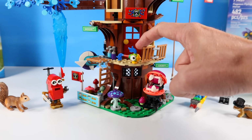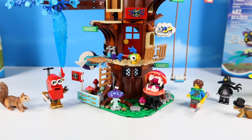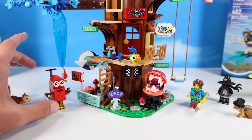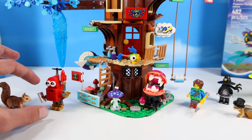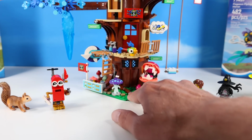Also, we have a little Tuki bird up here, not sure of the story, but cute little elemental bird piece. And there's our mailbox robot dude. Has a couple pieces of mail holding onto and one inside his mouth right now. Plus a few other signs have been added. A lot of character is in this treehouse build.